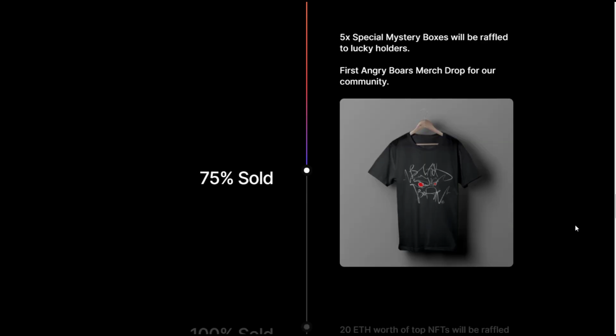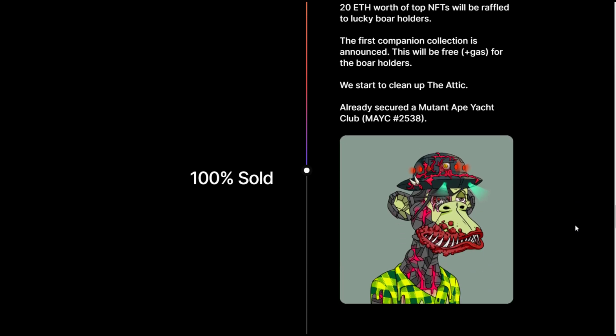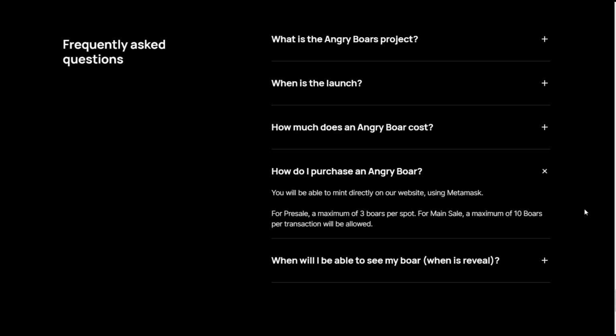So as they sell these and as they get closer and closer to selling out, all these prizes are going to be up for grabs. And then when they sell out, 20 ETH worth of top NFTs will also be raffled out to the boar holders, including this Mutant Ape Yacht Club, which I know is going to excite Marvin because Marvin loves his Mutant Ape Yacht Club. All right, so I think these guys are putting in all the elements that you need to make a successful NFT collection club where people feel like they're part of something. I know the team has been very active on Discord, which you like to see, a lot of AMAs. And so for those of you watching who are interested, if you've never gone through this process before, you just need your MetaMask. You'll be able to hook up your MetaMask directly and mint directly from the site.